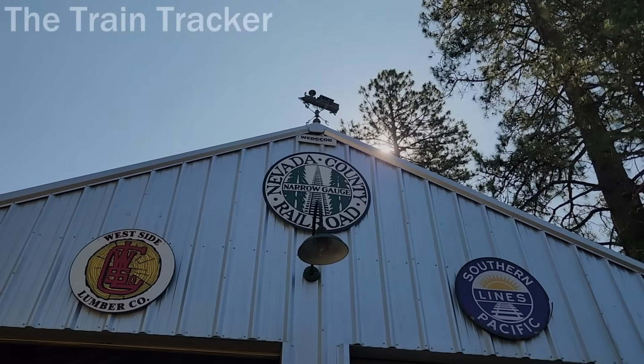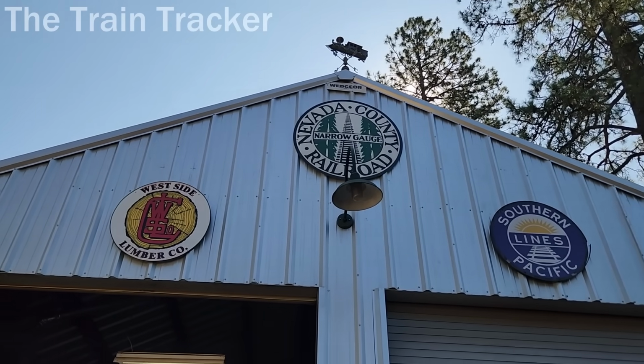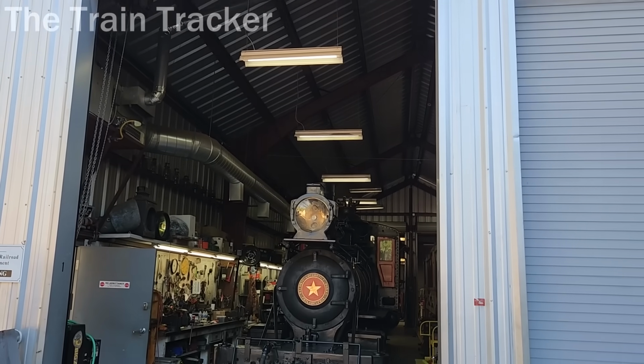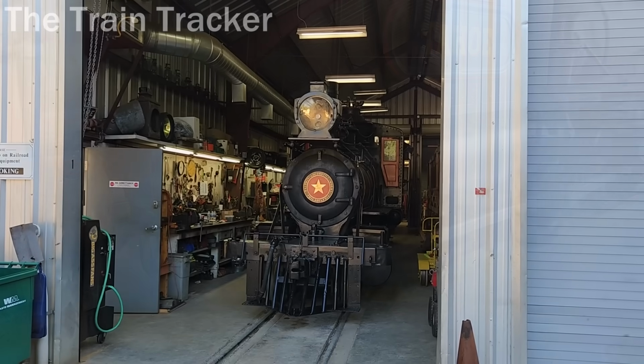It is June of 2025. Another summer morning dawns over Nevada City, California, and excitement fills the air. Here at the Nevada County Narrow Gauge Railroad Museum, some historic railroad equipment is being prepared for a trip over the Sierra Nevada mountains.